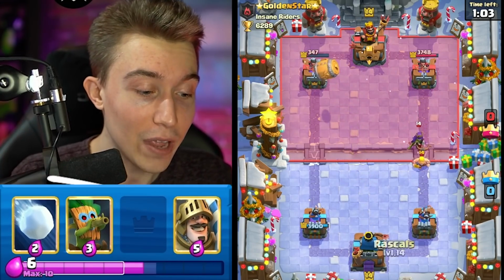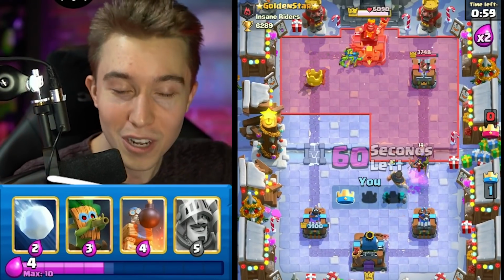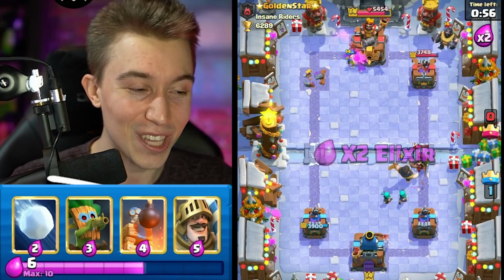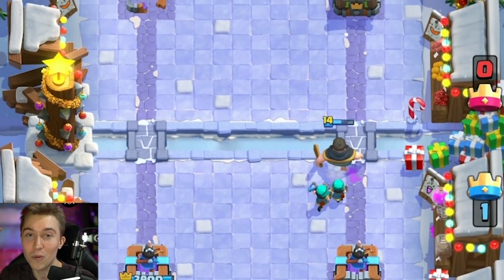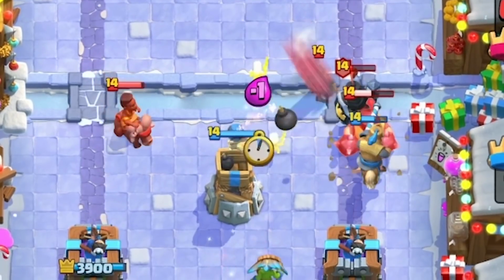Usually your opponent's not going to have arrows plus Goblin Barrel when they're running P.E.K.K.A or Mega Knight. So you take that opportunity, you spam them, and you send them to the Shadow Realm. So with 55 seconds remaining, we have definitely won this game, even though this guy's got a level 14 Archer Queen.